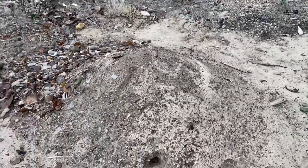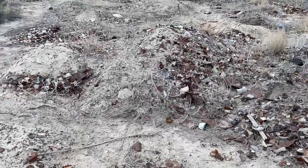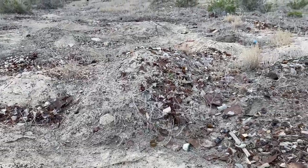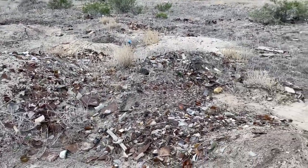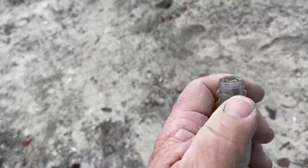Almost looks like somebody's been out here and turned up some of these piles or raked them or something. They were looking for something. Wonder what they were looking for. It's another full one, intact.